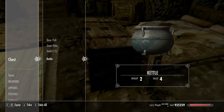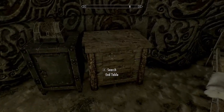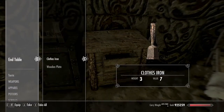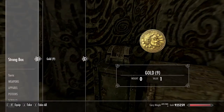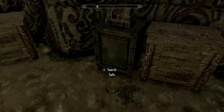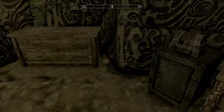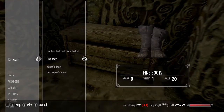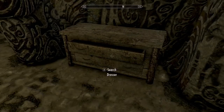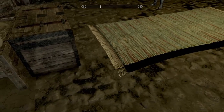Okay, a little bit. We're doing good. Got a safe and a storage thing. Strong box. Oh, okay, a gold in it. And save. Okay, that's nice. A little odds and ends. I like that. Leather. Oh, nice. I like this. Now, I do believe, based on... Uh-oh. Not sure what that is.